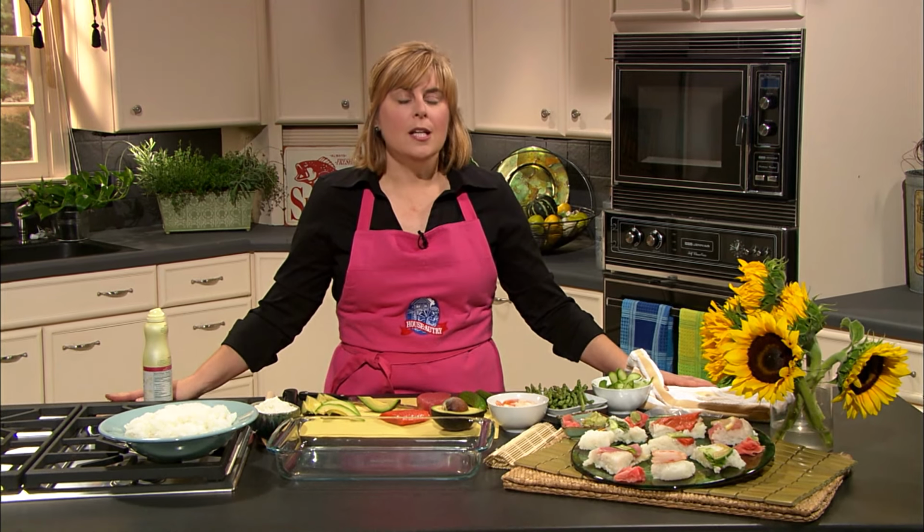But then I did some research, and we can do a pressed sushi, which a lot of Japanese housewives do. So that's what we're going to be doing here in the kitchen. It is quick and easy, and your kids can do it with you. I had some friends' kids who helped me with mine, and they had a blast. So let's go ahead and get started.